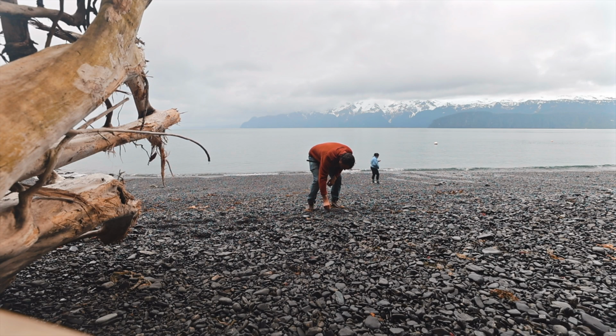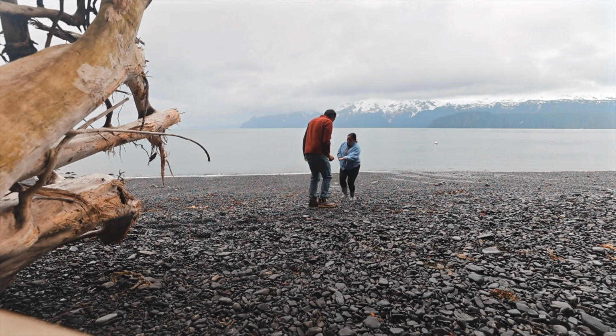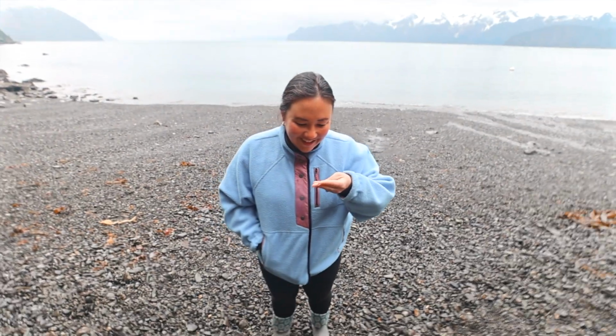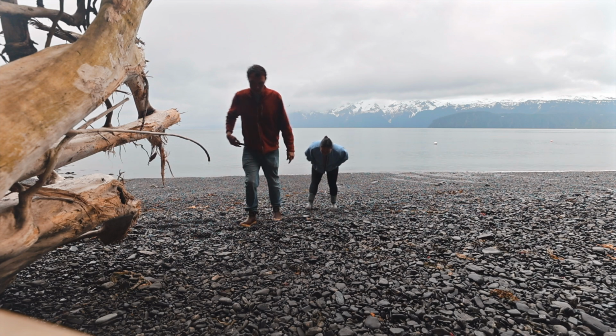Look, I found a dead starfish. What? Look at the one I found. Oh, that's cooler than... What? It looks like a marble. No way. Yeah. That's awesome. Where's your starfish? Oh, you're dead.